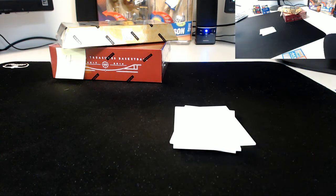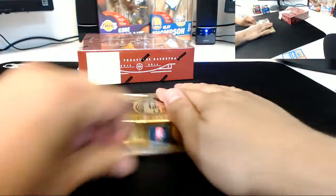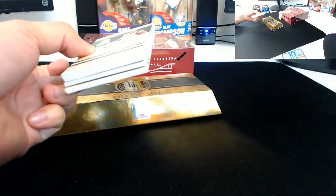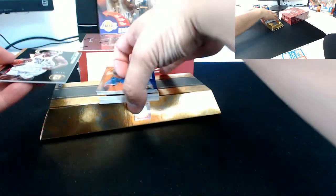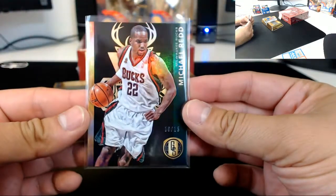Final two, the big boys. Big boys of the break. We do have 400 points and 250 points to randomize at the end between all teams. Start with the gold. Gold! Starting off with a short print base of Michael Redd, 10 of 15 for the Milwaukee Bucks. 10 of 15. Super short print base. Out of 299, Carmelo Anthony base card.